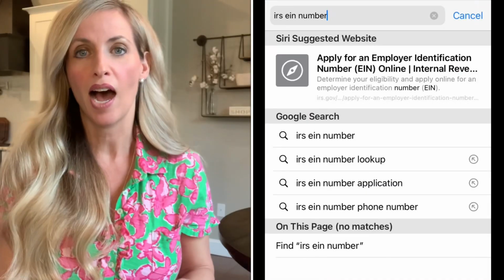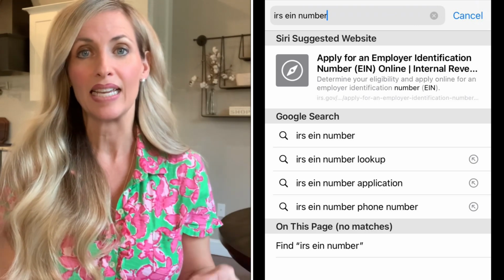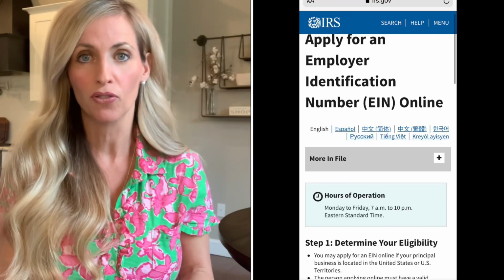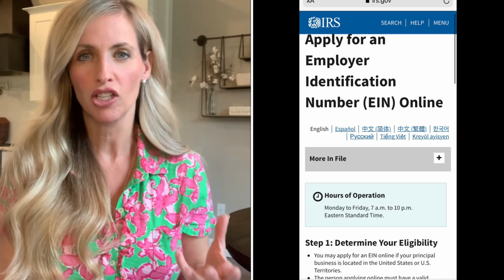You do need to have a reseller's certificate to be able to purchase from them, and that is so easy to get. If you have not gotten that, first you go to irs.gov, and I'll pop something up, and you need to get an EIN number. That is free, and you can do that just online, and that's your identification number as a business, and then you'll use that when you file taxes and anything else to do with your business.